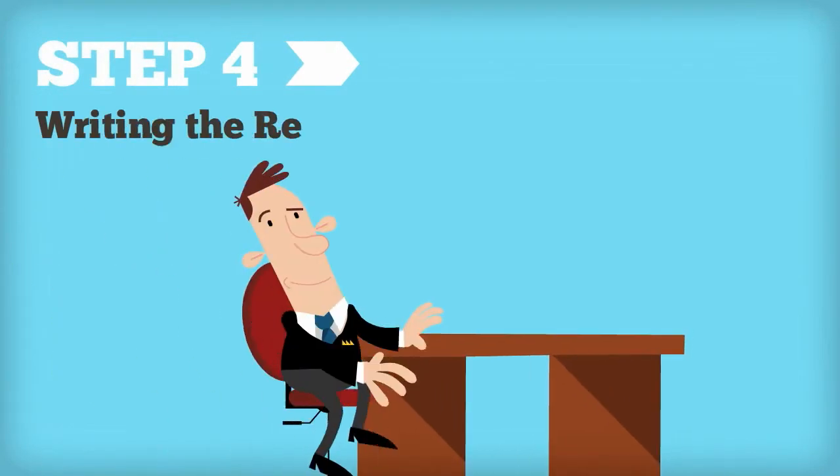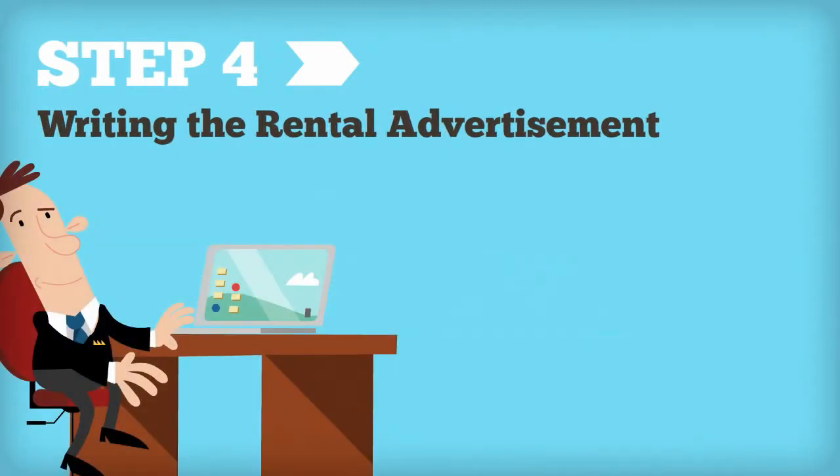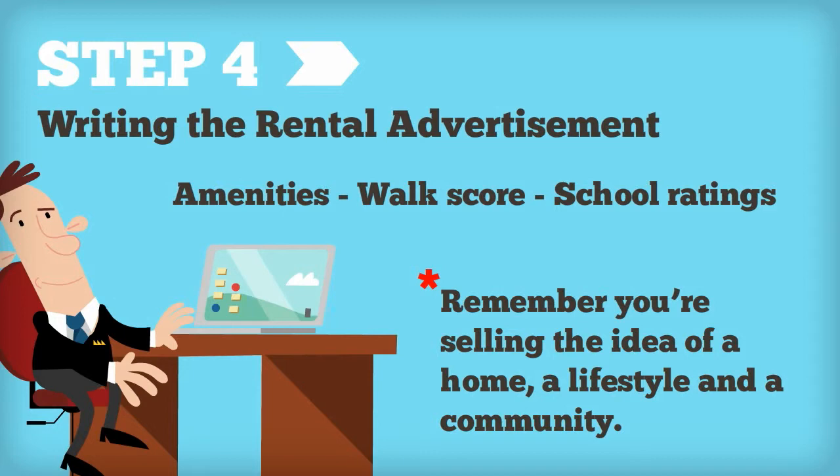Step 4. Writing the rental ad. Keep your prospective tenant in mind as you write and try to remain objective. Flowery writing in a rental ad won't win you any awards. List not just the nice features a tenant would appreciate in the home or condo itself, but also describe the greater community and its amenities. Include a walk score, school ratings, access to major highways, etc., so a prospective tenant can imagine themselves in their day-to-day life in this property. Remember, you're selling the idea of a home, a lifestyle, and a community.